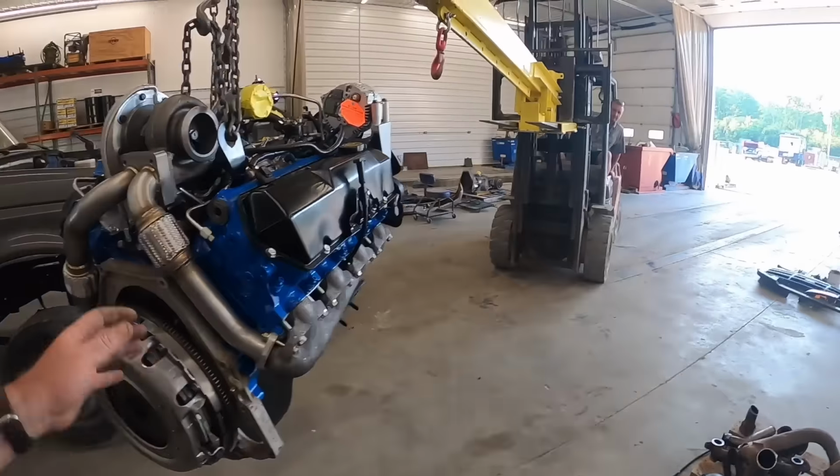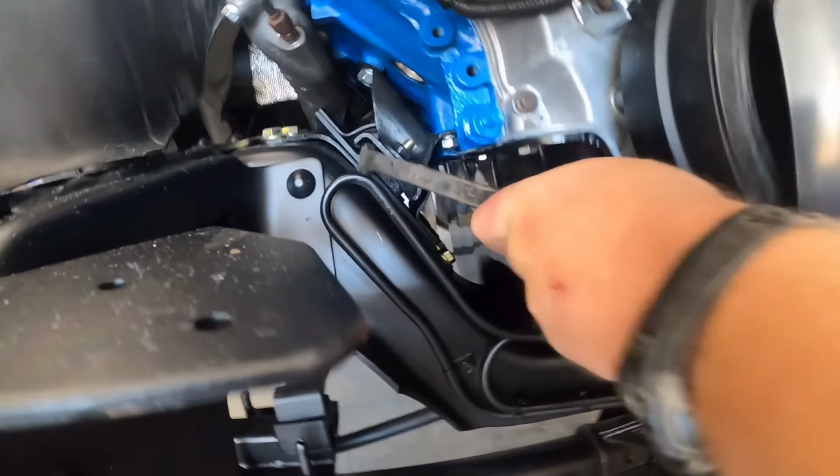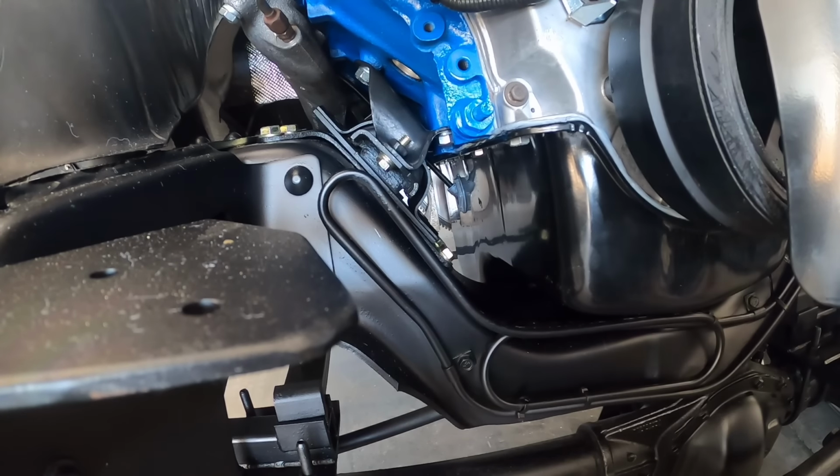Right, we're getting ready to stick her in there. There she went, bud. I got scared.